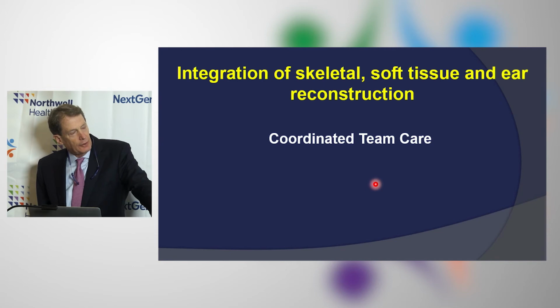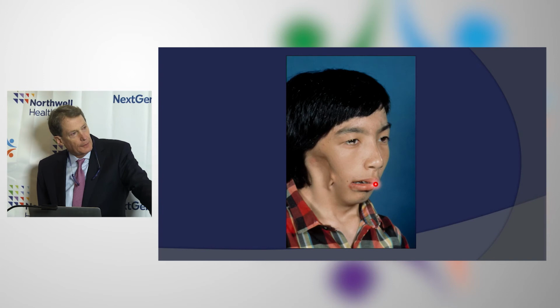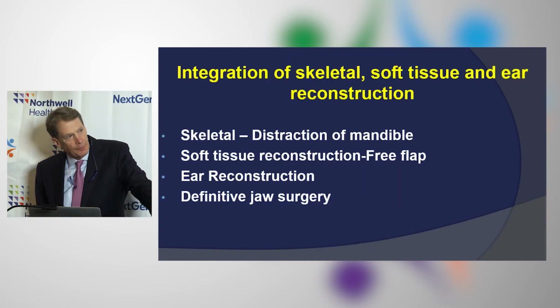I wanted to mention how we handle a more difficult patient, just to emphasize the need for coordinated team care. So I showed this patient previously, but he's going to need surgery on his mandible, on his lower jaw at an early age. He's going to need augmentation of the soft tissue where that depression is. He's going to need an ear reconstruction. He's going to need definitive jaw surgery later on. And we don't always do it in this order, but as a general rule, this is how we organize things.